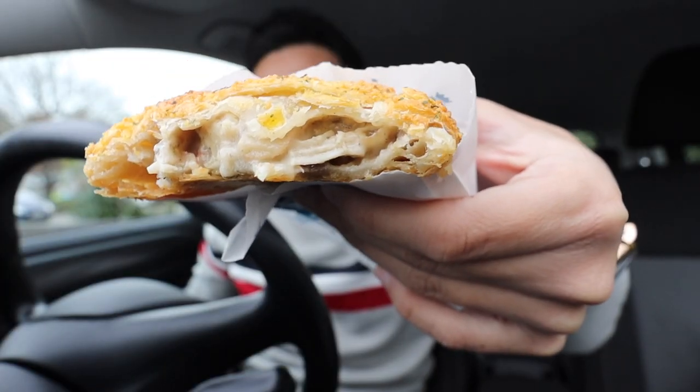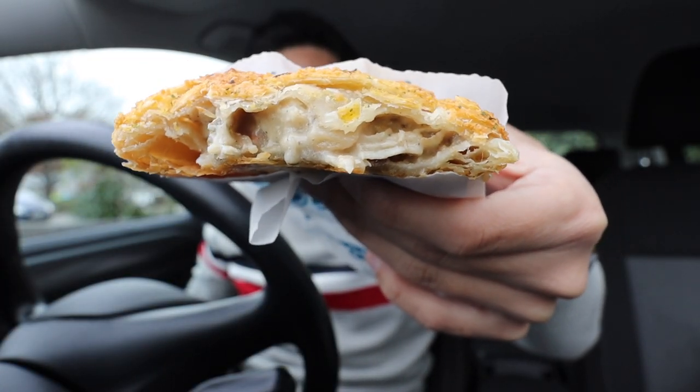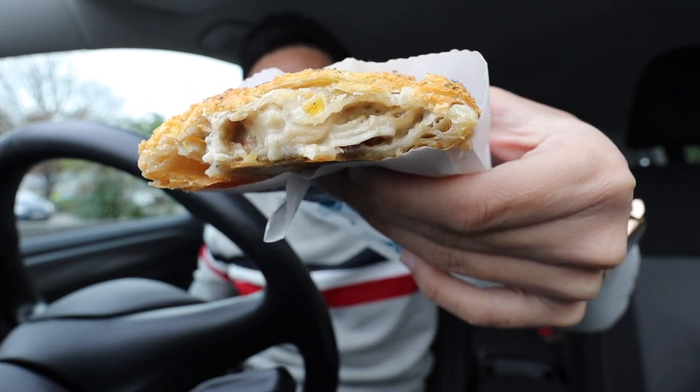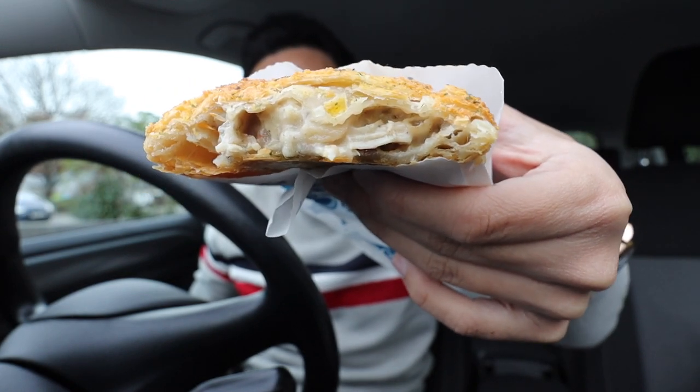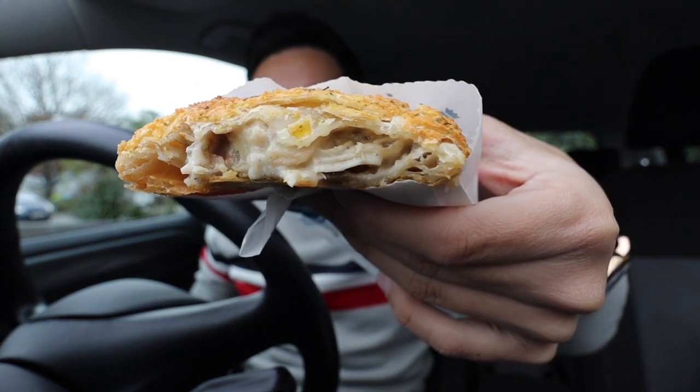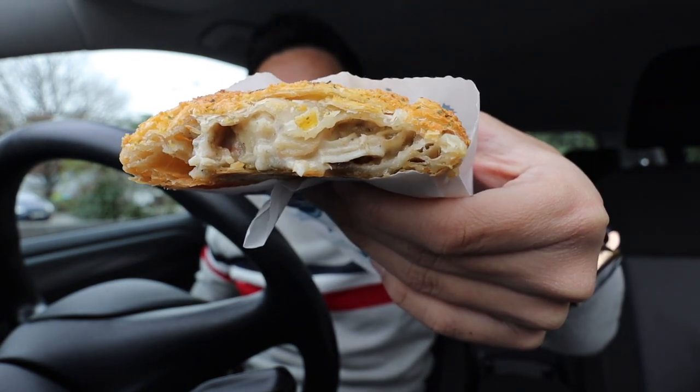Mmm, that's delicious. Okay, so this Festive Bake is amazing. You bite into it, you get the crispy crumb on the outside, get the chicken on the inside, and you can definitely taste the sage and stuffing flavour in there. There's a little bit of sweetness from the cranberry too, and this makes for a great festive bake. This cost £1.80 and I think it's worth every penny.